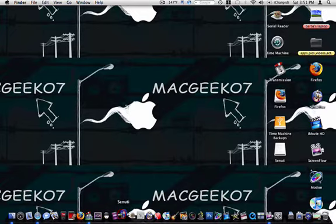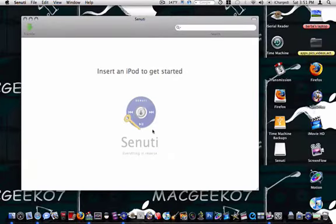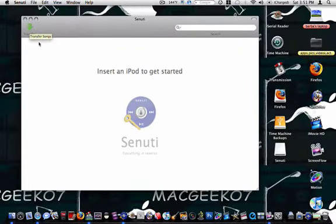My next one is Senuti. If you notice, it's iTunes backwards. Whenever you plug in your iPod to your iTunes and want to copy the songs, but it doesn't let you, you can just open up Senuti and it'll detect your iPod, iPod Touch or iPhone, and you can click on all the songs, with Command A, or Command-click on all the songs you want. When you have all your songs highlighted, you just click transfer songs. It'll take 8 minutes, and after that all your selected songs will be transferred. It's pretty useful.